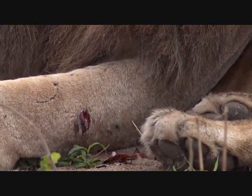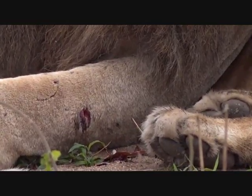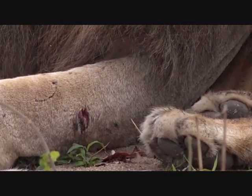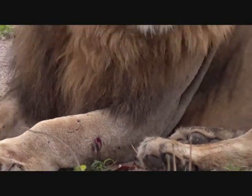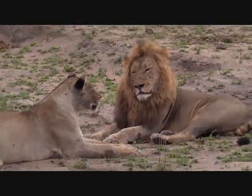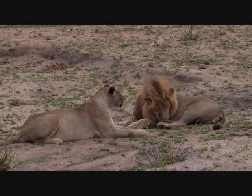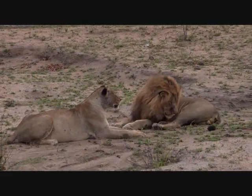There we go. That's new, I think. Is it? It's not bleeding, so it's not fresh. Shame, buddy. You've been beaten up a bit. And look at these loving stares being shared between the two of them. Don't they look impressed with each other?